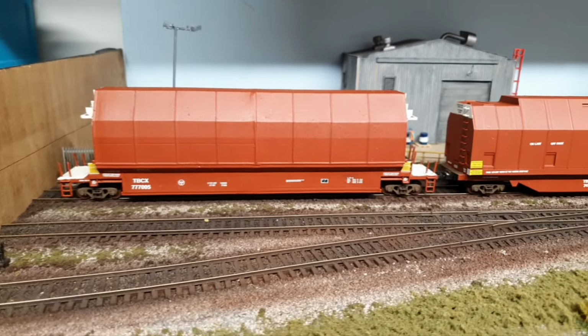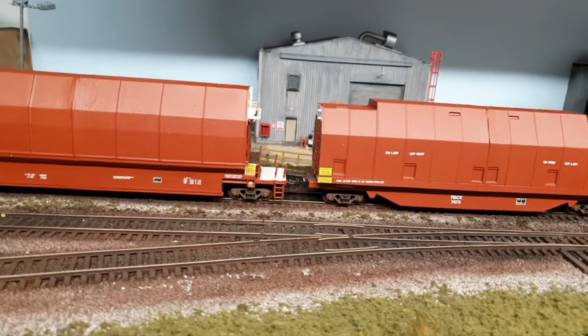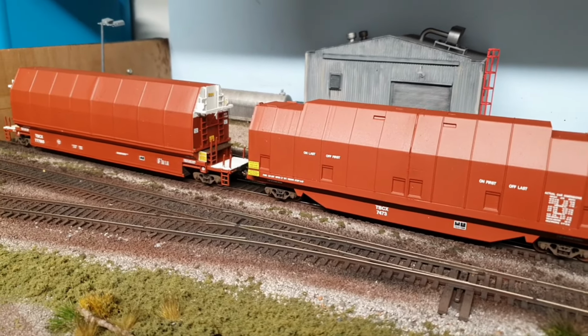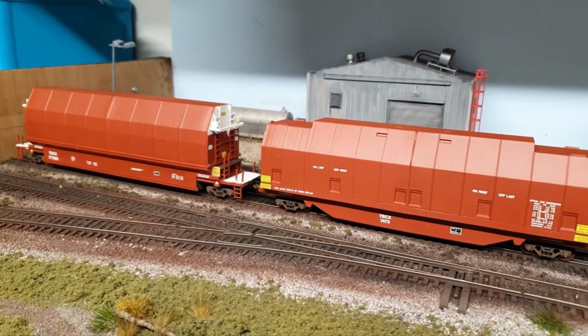The Boeing cars that I finished have had a coat of satin just to darken the gloss down, sealed all the decals, and they've come out really nice. Maybe a bit of slight weathering on them, but I think they look really good as they are.